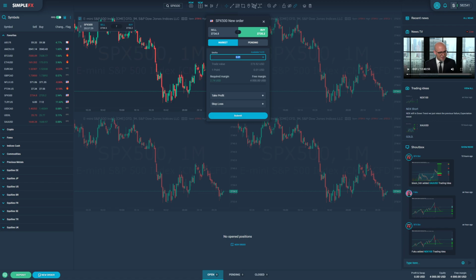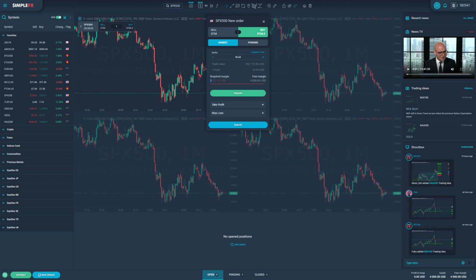So I've got 4,000 dummy dollars here, Monopoly money, which is no different from real money because that's Monopoly money too, but this doesn't really exist. This is just a demo, something you can check out without having to worry about real monies. So units, how much do we want to do here? You can choose. It tells me my maximum I can do is 1434. Look at that. You'll see the margin here. This is how much of your money you're going to have to put up as collateral for this leverage.